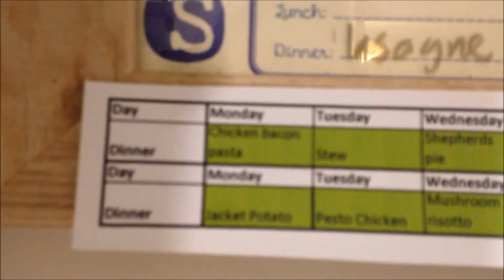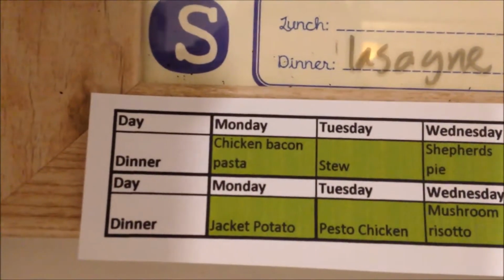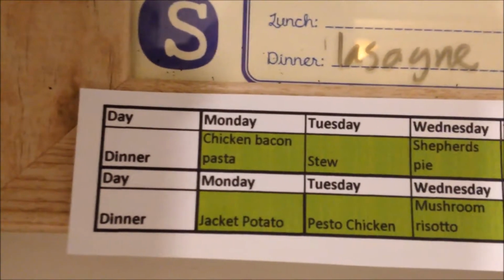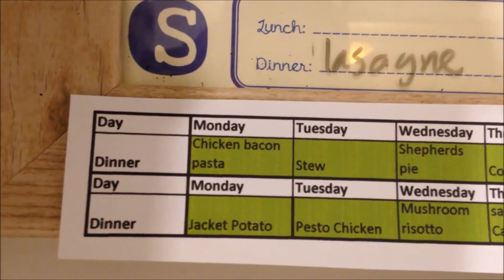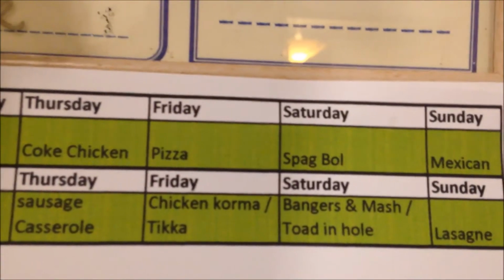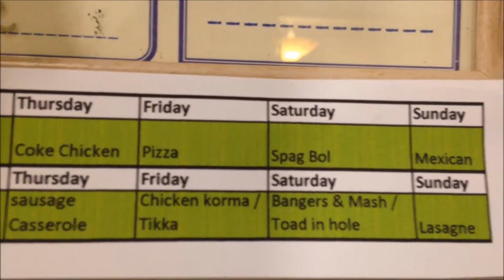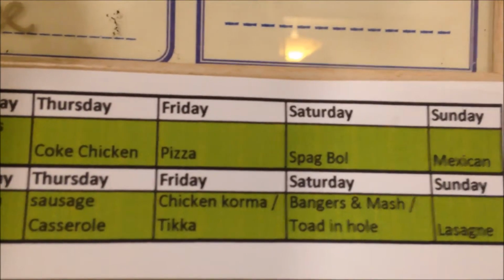Anyway, so what I will do to plan for next week's meals is I will have a look on the menu for next week and make sure that we've got everything in the freezer for that. So first of all, there we go, chicken, bacon, pasta. I'm pretty sure that is in the freezer. Stew is in the freezer. Shepherd's pie is. I think cooked chicken is. Pizza definitely is. And I know Mexican is. I think spaghetti bolognese is as well. I'll have to double check that with my husband when he gets home from work later.